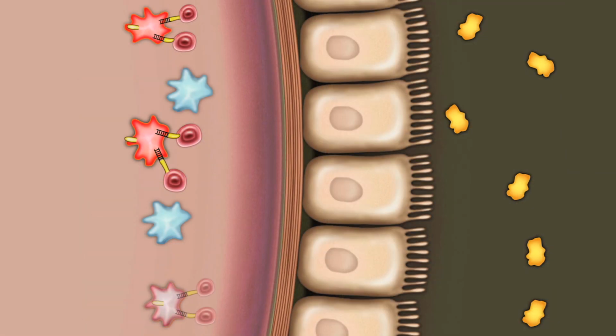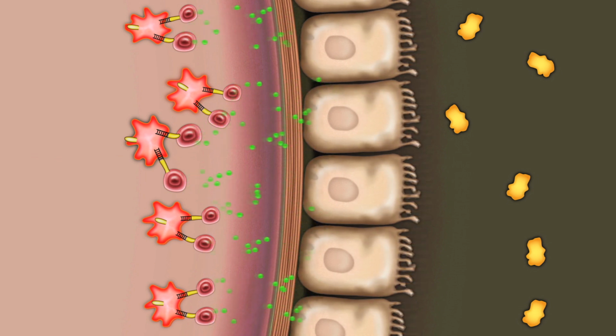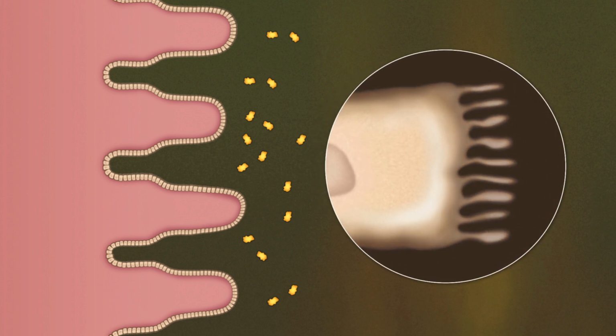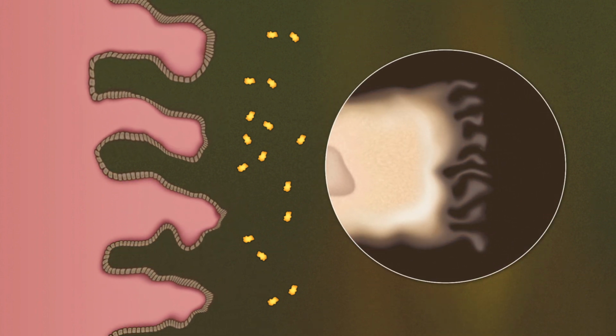This alerts more of the nearby immune cells. The T cells release chemicals that are intended for the invaders. But instead, they harm the lining of the small intestines, which includes flattening of both the microvilli and the larger villi. This reduces the body's ability to absorb nutrients.